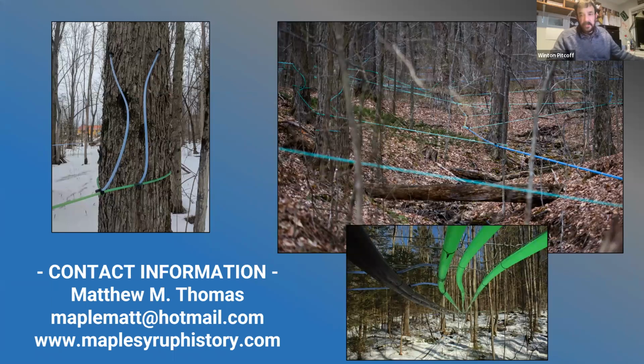And a question from David that relates to something we all deal with: the sap freezes and thaws throughout the season, and that obviously puts different kinds of pressure on the tubing. So do you have a sense of the longevity of the earlier kinds of plastic tubing that were out there? I don't have a really good sense. That's a good question.